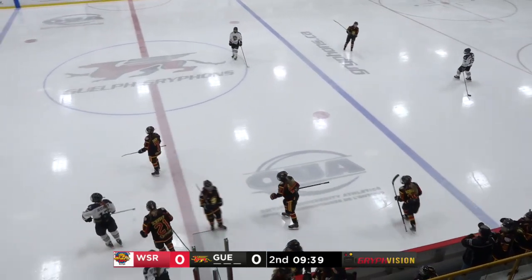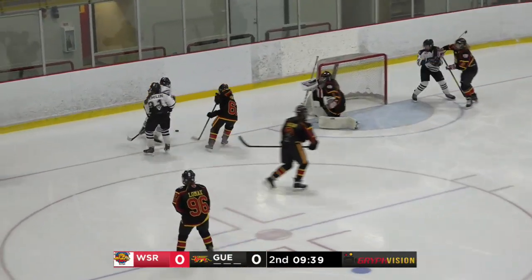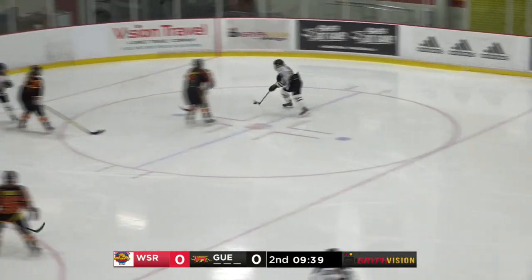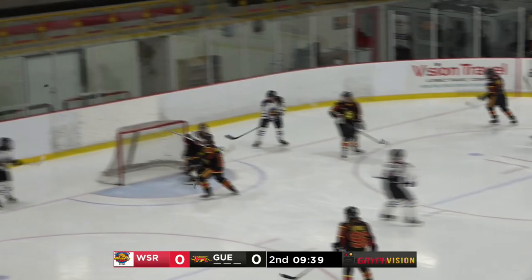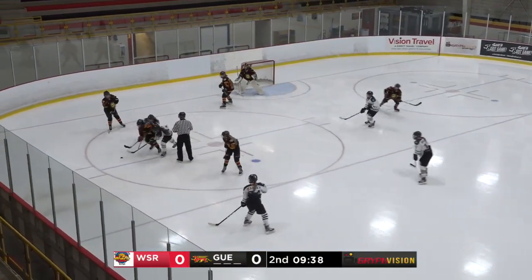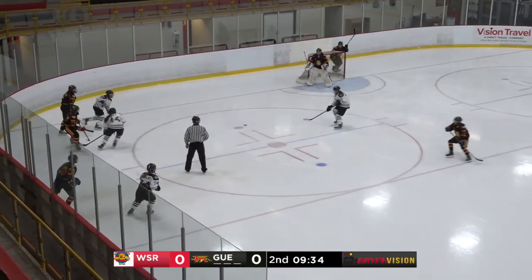But yeah, we see special teams being a little bit of a factor because all the chances are coming on the power play and in that 4-on-4. Here's a nice chance there off the rebound. Puck gets put in front, but just no one there. And shot back from the D, just off the shoulder there. Good set of saves keeps this knotted up at 0.